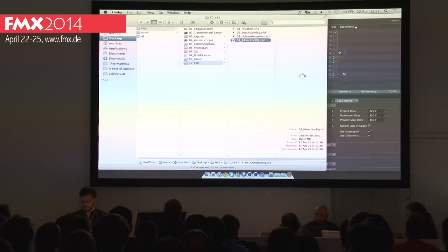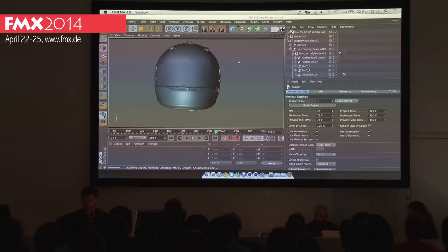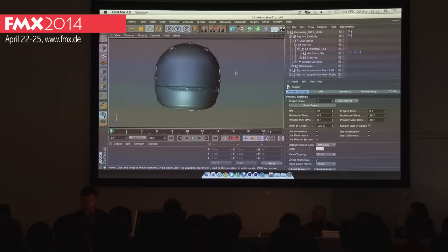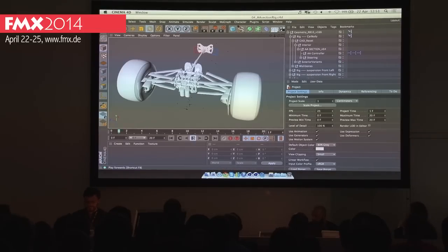And in here, the last thing I want to show you is, if it opens, maybe it opens. Who knows if it opens? Please excuse my 2010 laptop. There it is.